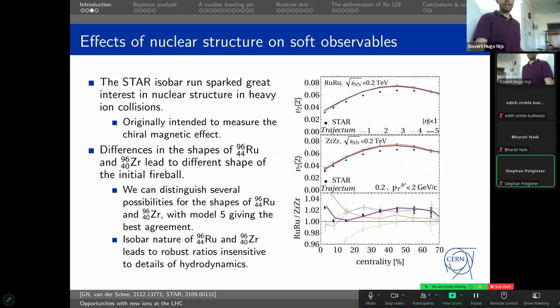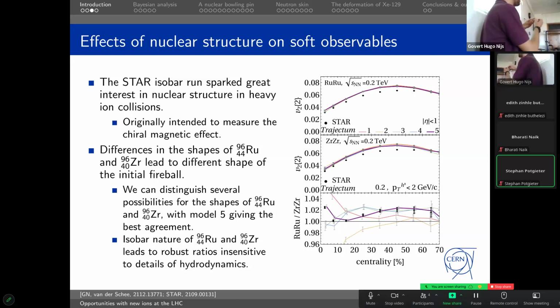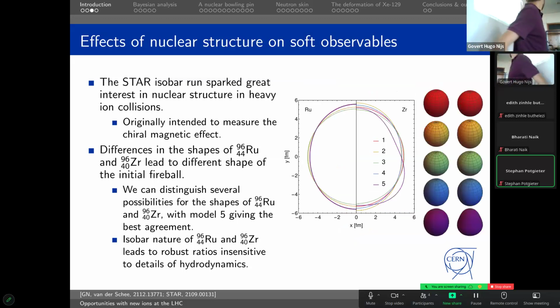And now if you look at predictions, for example, the V2, then you can see that if you look at the ratio between ruthenium and zirconium, you get this very characteristic shape of the V2 as a function of centrality, which is quite well described by assuming that these nuclei have these shapes that you saw here in this purple model.